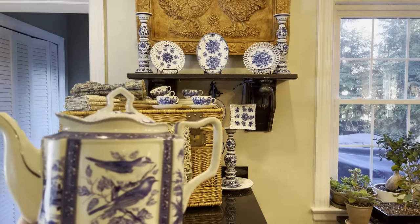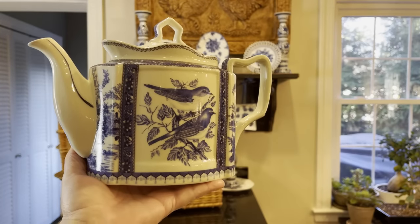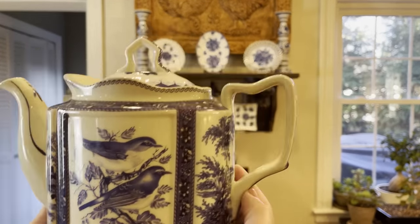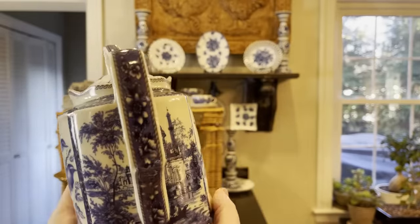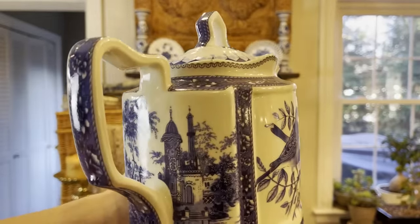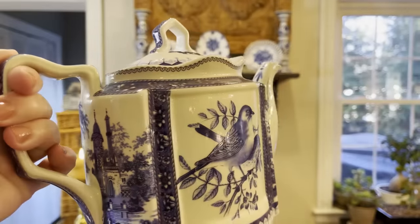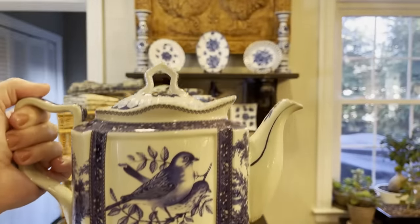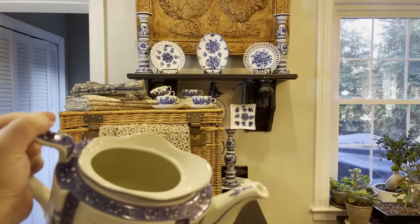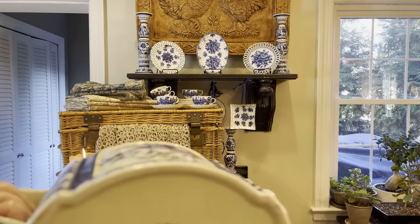A teapot. So again, another Facebook Marketplace find. Love the birds. This is such a beautiful teapot. I picked this up for $15. Just look at this. How beautiful. The scallops at the top. It's just in perfect condition. We have no chips on this piece.